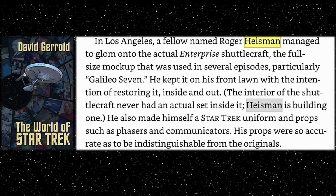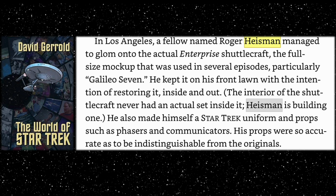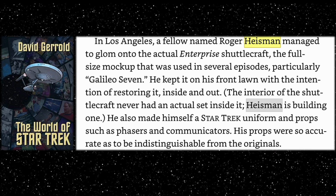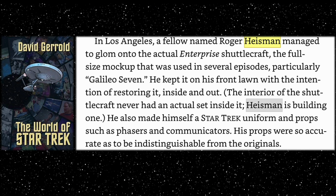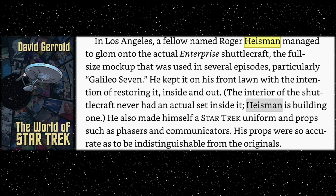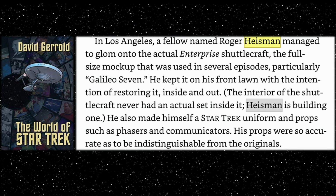Now, in addition to local fan groups, author David Gerrold actually mentioned Heisman by name and the fact that the Galileo was in his front yard. In a passage taken from The World of Star Trek, David says, "In Los Angeles, a fellow named Roger Heisman managed to glom onto the original Enterprise shuttlecraft, the full-sized mock-up that was used in several episodes, particularly in the Galileo 7. He kept it on his front lawn with the intention of restoring it inside and out.